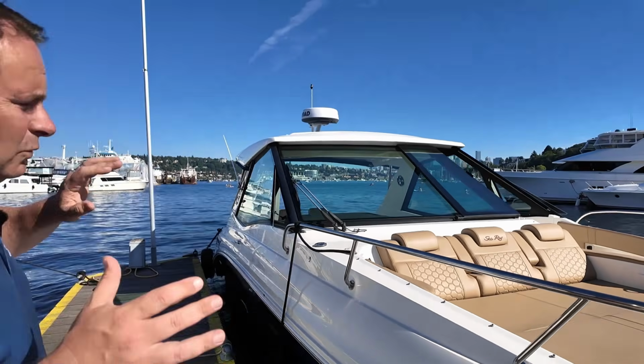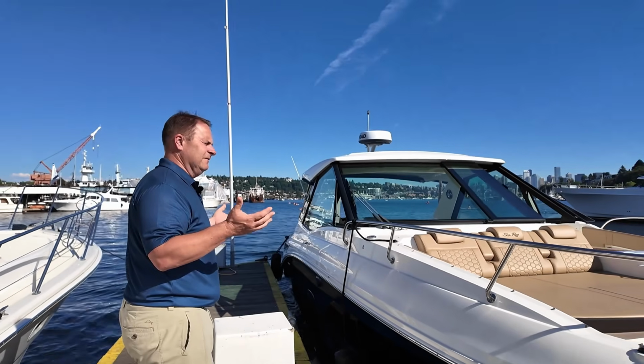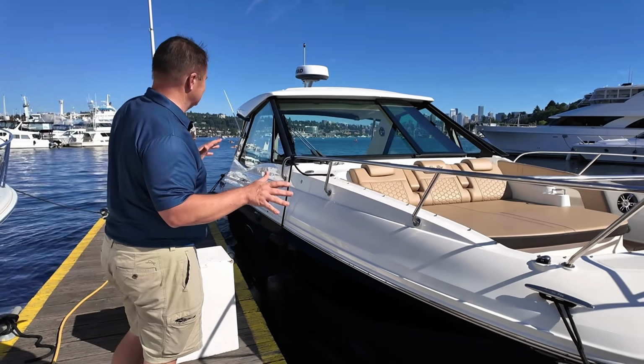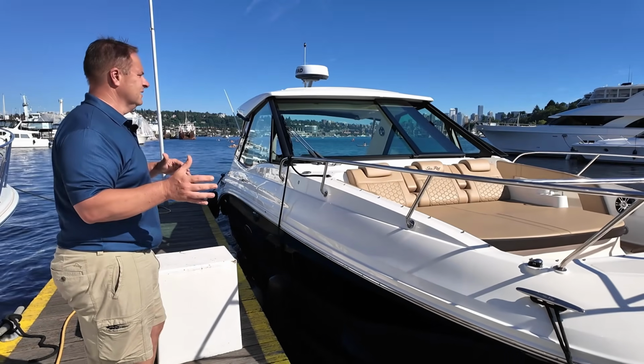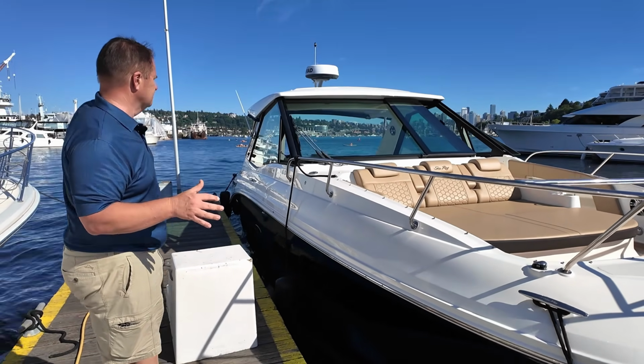The coupe version is great here in the Pacific Northwest because, even though it's 85 degrees today here in Seattle, don't tell anybody that we get weather like this all the time, if the weather does turn and starts to rain, you have a full coupe, and people like a full windshield.